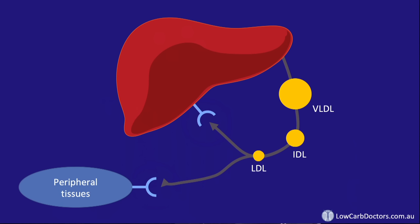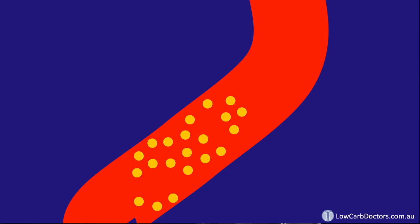Well, VLDL's coming out of the liver, converted to IDL, LDL, and then the LDL gets damaged. So that means it's not recognized at these receptors. So then what happens? It begins to accumulate. Their numbers then increase in the circulation. And this is when we see what's called a high LDL particle count.